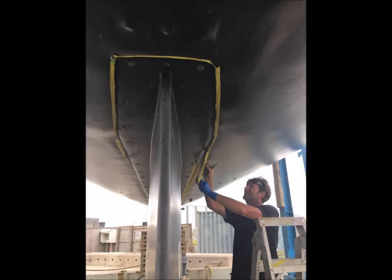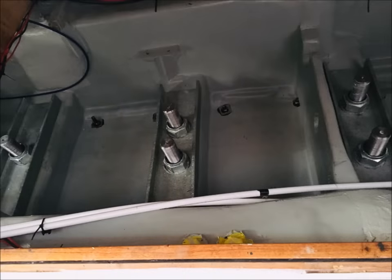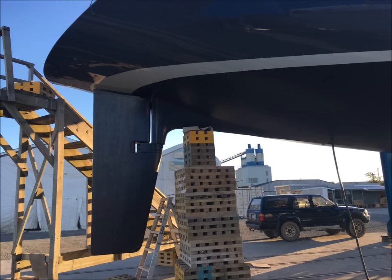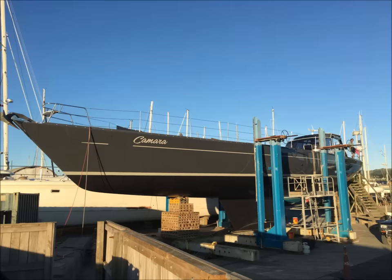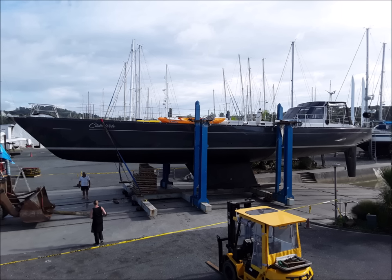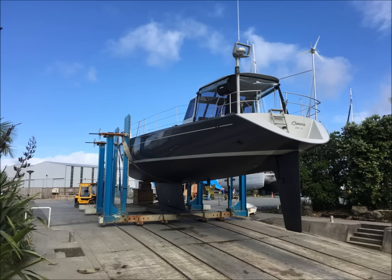Over the next few days, we basically loosened one nut at a time and backfilled all around the keel bolts from the top. And we also fitted the rudder and the prop and done the prop speed and all the million other things that you do before you go in the water.